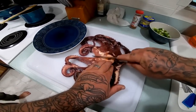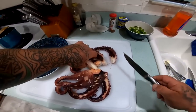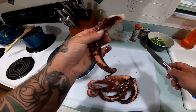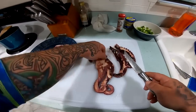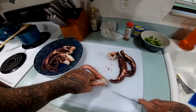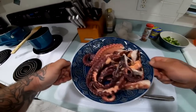Alright, I'm going to go ahead and start cutting my octopus. Cut each tentacle off, like that. This, and then these are the ones we'll be grilling. Cool little things. Just like that. Alrighty. We're ready for the grill. We'll go get the grill started.